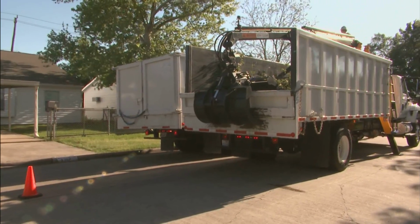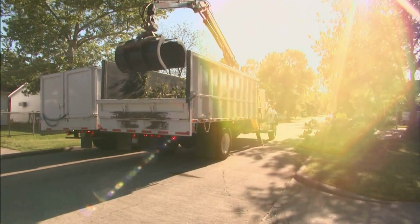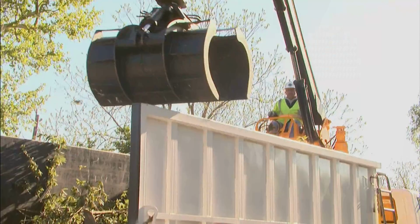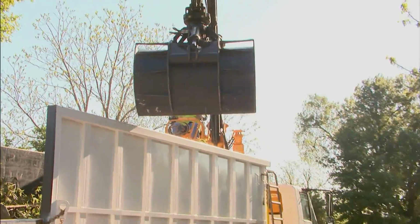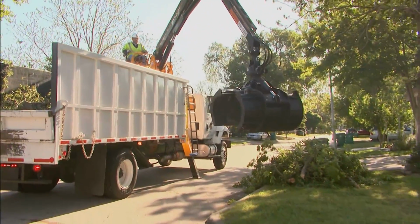We keep track of the weather, rain, sleet, snow. As long as it's safe enough, we'll be out here working. If there's some heavy lightning, we stop the crews, we get them in the truck, and then we'll continue on once we know it's safe for the guys to be back on top of the truck, just for the safety of the whole crew.